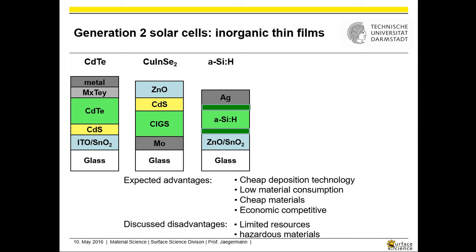And the advantages of the systems are you have a cheap deposition technology, low material consumption, cheap materials, and it was always considered to be economically competitive, but somehow there are only 2 technologies which have made it, and they are not really in real competitiveness to silicon solar cells. There are some disadvantages that we have limited resources from some of the materials like indium here, or you may have hazardous materials like cadmium in the cadmium telluride, but this seems to be more a political discussion.